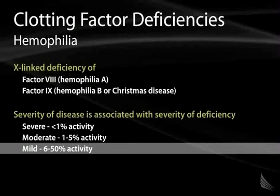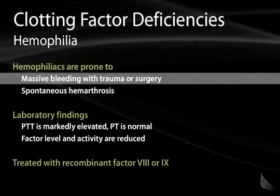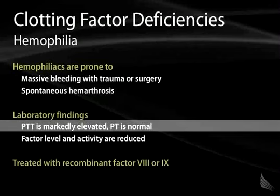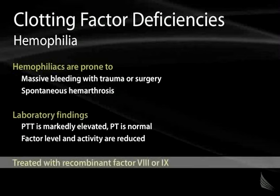Hemophiliacs are prone to massive bleeding with trauma or surgery, or are susceptible to spontaneous hemarthroses. The laboratory findings in hemophilia are a markedly elevated PTT with a normal PT. The factor level and activity of factor 8 and factor 9 are markedly reduced. The treatment for hemophilia is with recombinant factor 8 or factor 9.